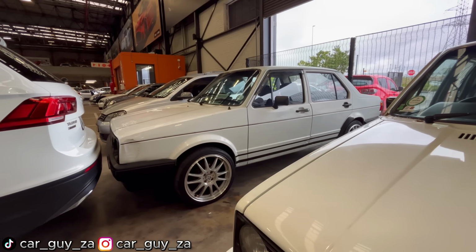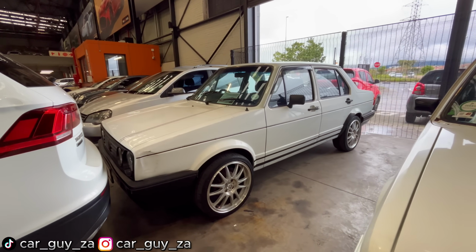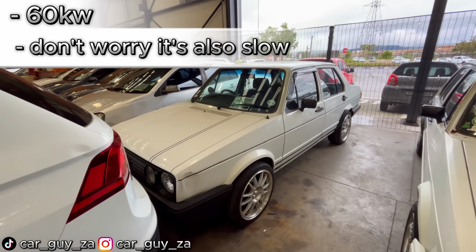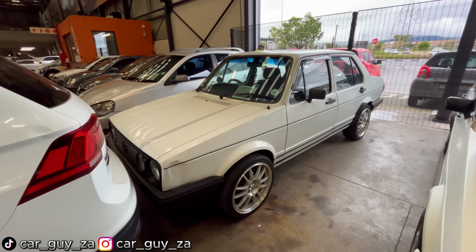The second car for today is this 1992 VW Fox. It has a 1.6 litre 4-cylinder motor that puts out only 60 kilowatts. This car is so old I couldn't find the 0 to 100 time, but it drives the modified front wheels via a 3-speed automatic gearbox.